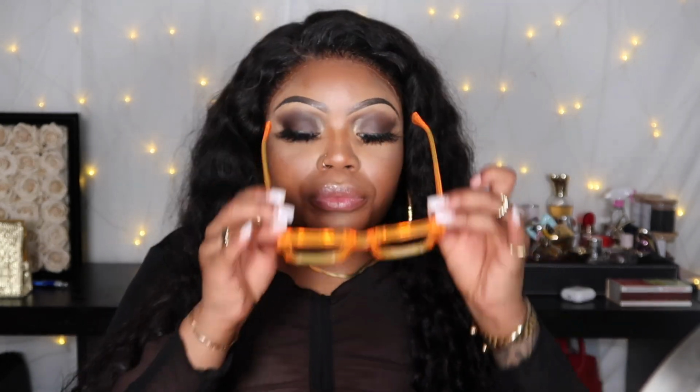Like, it just looks good. I could do this with all black, just all black everything, or all white everything, and have these on. Very, very cute. Very, very pretty. I love them. Very statement glasses, and I think they are really, really cute, guys.